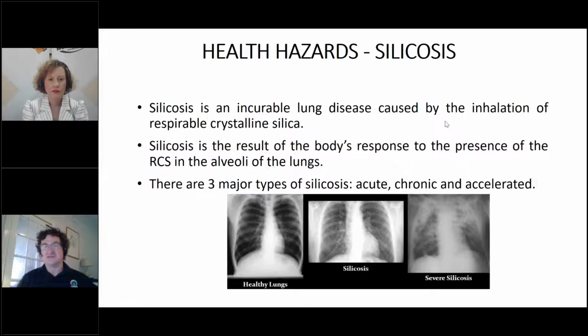There's three major types, or forms, if you like, of silicosis, and that's acute, which happens very, very quickly. Chronic, which happens over a long period of time, and then accelerated, which means that it happens quickly after a period of latency or chronic symptoms, and then suddenly it starts getting much more symptomatic.